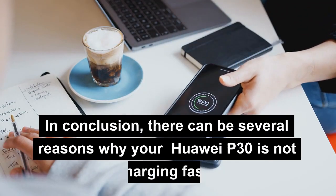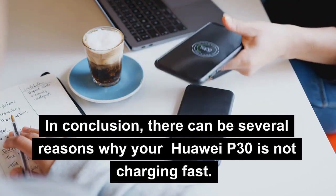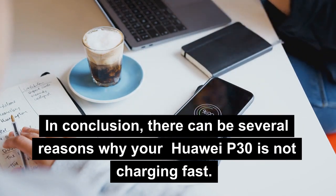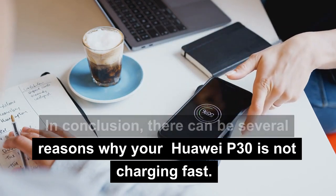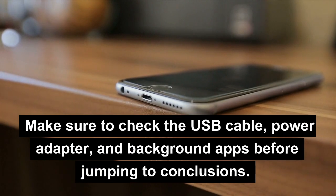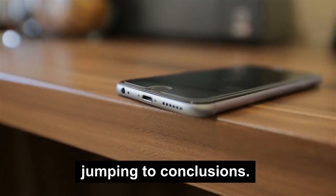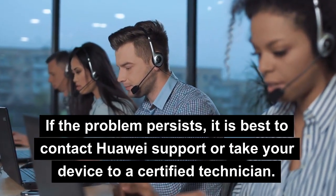In conclusion, there can be several reasons why your Huawei P30 is not charging fast. Make sure to check the USB cable, power adapter, and background apps before jumping to conclusions. If the problem persists, it is best to contact Huawei support or take your device to a certified technician.